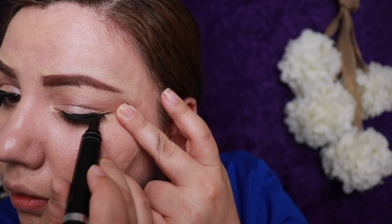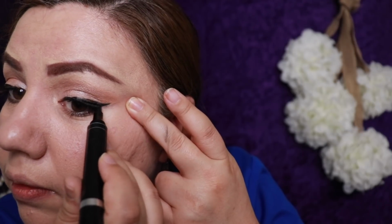Doesn't look even. It is always a struggle to try to make your eyes look even. Well, for me. Let's try to do it here. Oh my gosh. Oh well. I tried. See, that's why you have to practice makeup. Okay, now that it looks kind of the same, it looks weird here.